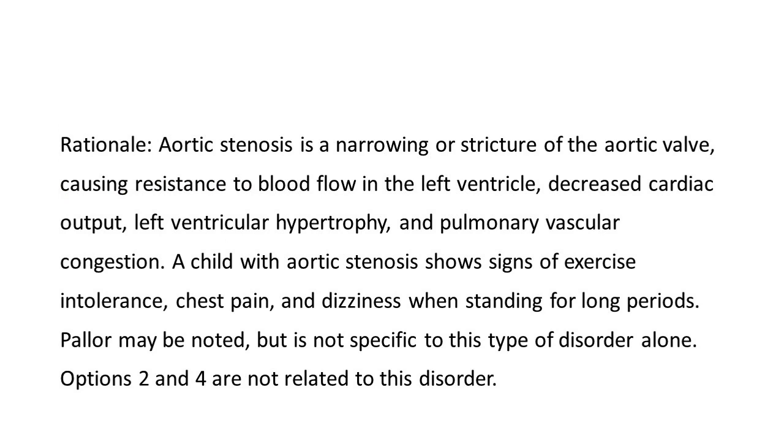Rationale: aortic stenosis is a narrowing or stricture of the aortic valve, causing resistance to blood flow in the left ventricle, decreased cardiac output, left ventricular hypertrophy, and pulmonary vascular congestion. A child with aortic stenosis shows signs of exercise intolerance, chest pain, and dizziness when standing for long periods. Pallor may be noted, but is not specific to this type of disorder alone. Options 2 and 4 are not related to this disorder.